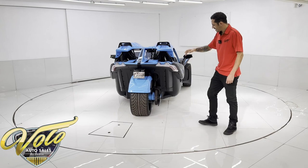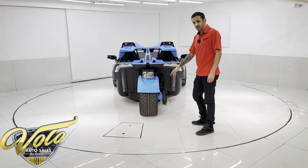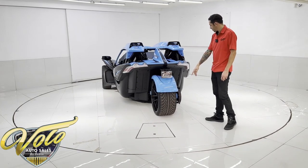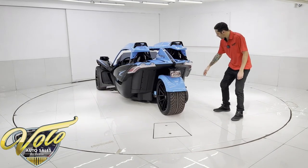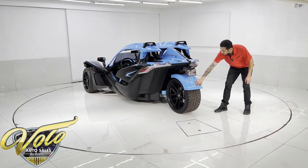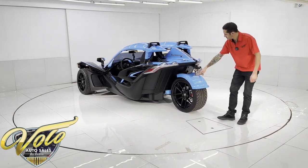Look at that rear end. These wheels and tires are an additional option. You got a wide 305mm rear wheel tire on it. There's a chain guard. That was a factory added option. Same with the wheel cover here, the splash guard. That's an added option.